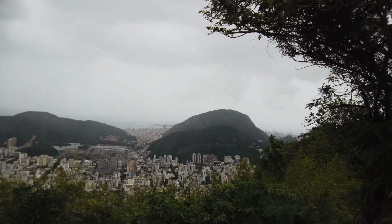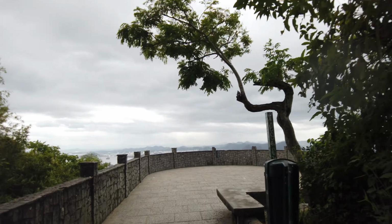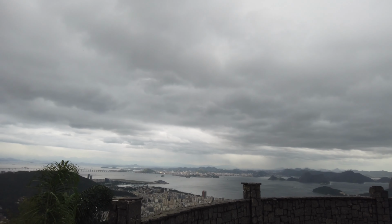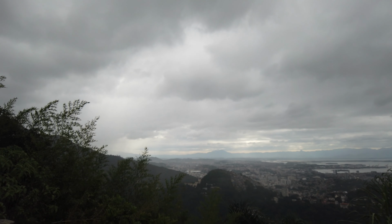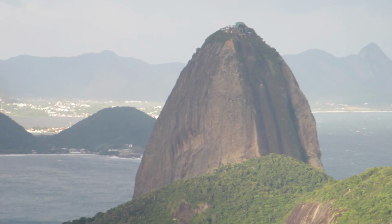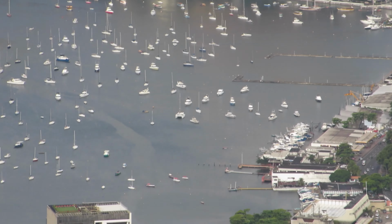Check out this crazy view. Now this view right here is spectacular. Hey, you can see the whole city from here. So that's the Sugar Loaf up there. Here's a view of the city. I think that down there, that's the favelas.